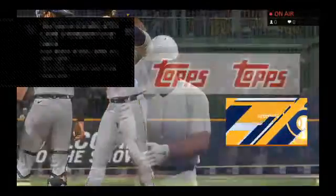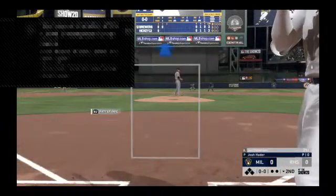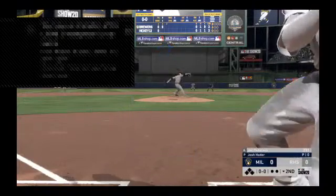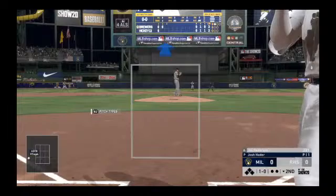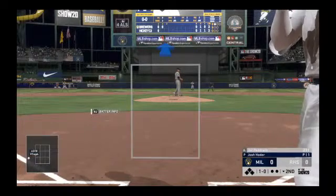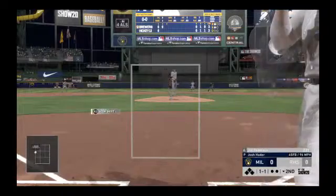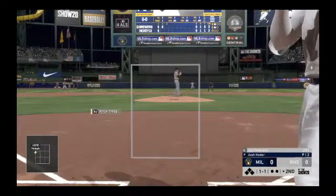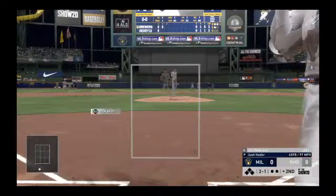Josh Hader, a southpaw, standing 6'3", gets the ball now out of the bullpen. Striding into the box, Jock Peterson. He'll get to take his first cuts here. 1 ball, no strikes to count. Count is even at 1-1 to Peterson. And he misses, 2-1.